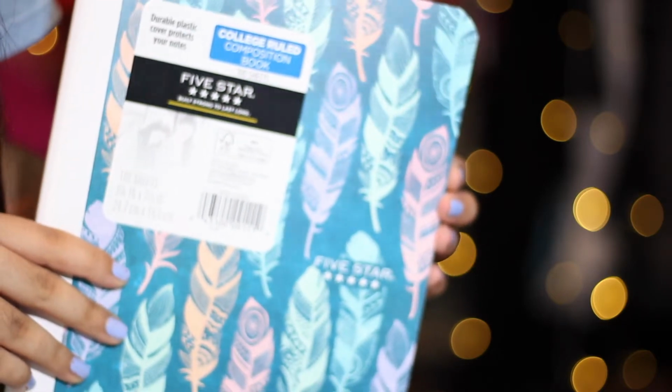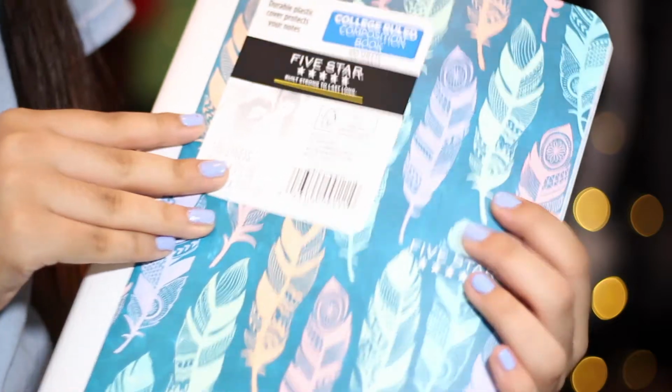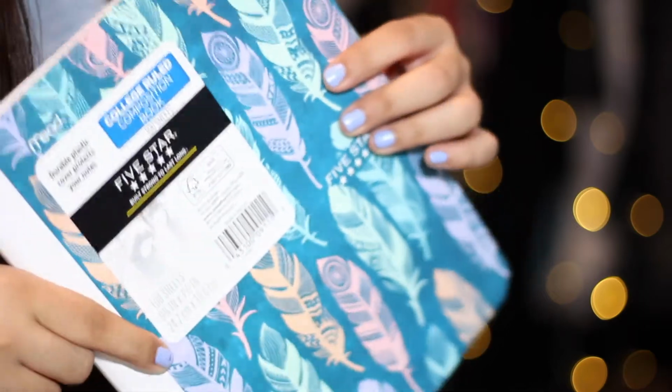Sorry if this is not in focus, I'm looking at the viewfinder to see if this is in focus or not, but the back just looks like this. It's just a regular composition notebook. Yeah, because some classes may ask you for a composition notebook, and it's nice to have one.